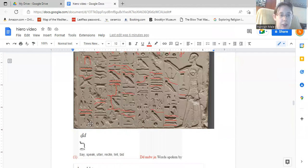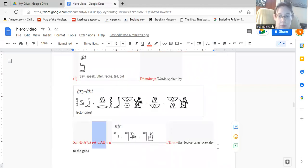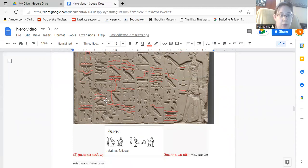To, there's that N, the gods. Go down again. So now we're on this one. So we're on 2. Who are the retainers of Wenifer? So who are the retainers of Wenifer?